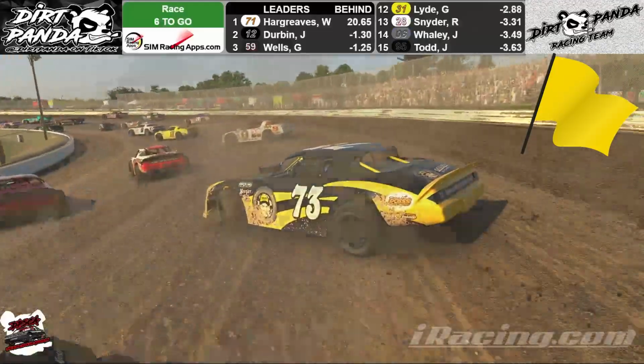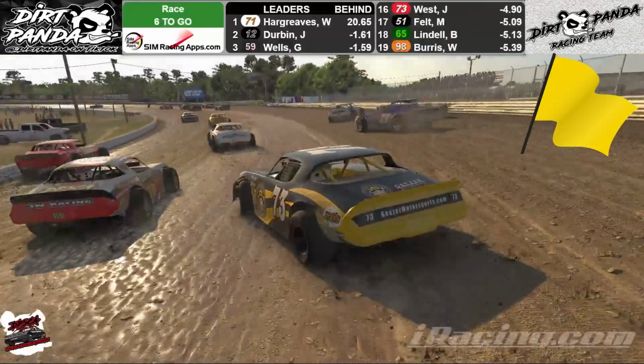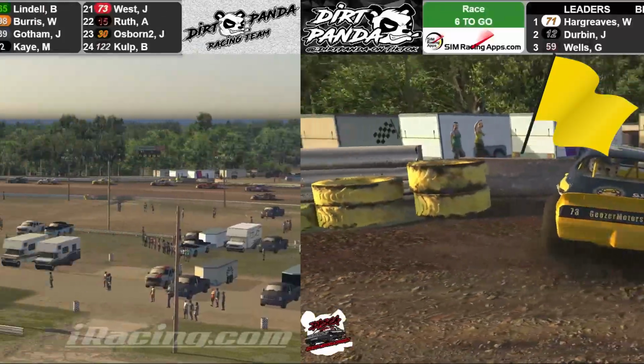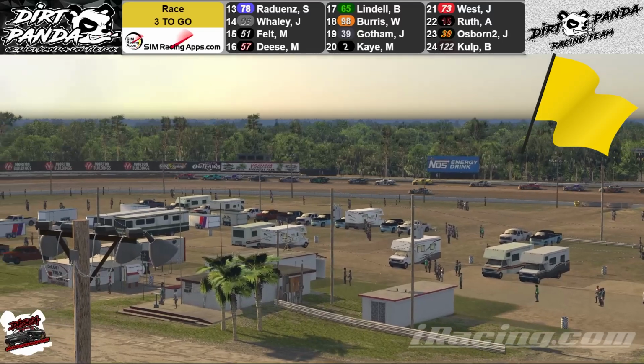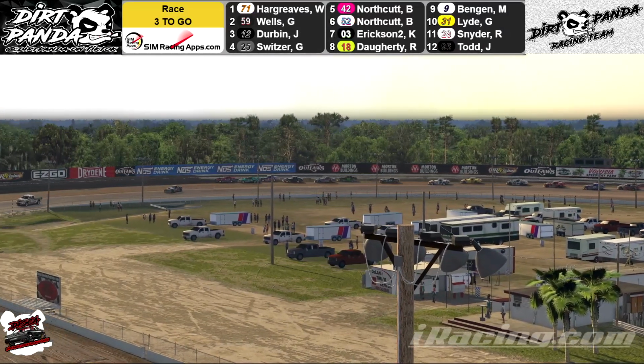So we'll ride along with the 73 at JC West. I feel like we've been seeing him quite a bit this race as he keeps getting caught up in all this stuff. Tried to avoid it. Verdine's tried to avoid it as well. JC just got clipped a little bit, and that sent him right to the pit exit.